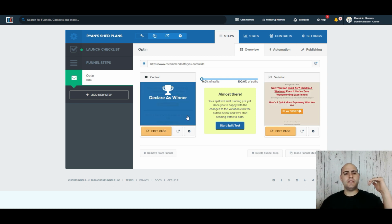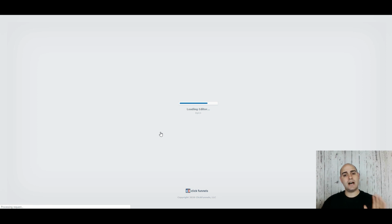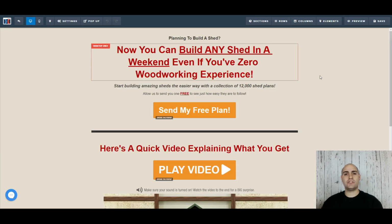But anyway, the page here, when we actually build our page, our funnel is a single opt-in page. Now I actually want to make the landing page look a lot like the sales page so that there's continuity between my pages and the actual vendor's pages, because continuity builds trust and trust leads to more sales.